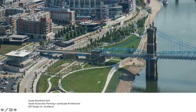This portion of the Riverfront Park is next to Great American Ballpark. This is where the Reds play. Some newer housing development going in here along what was formerly the Levee Wall and formerly Highway space. Smale Riverfront Park is the latest addition to this portion of the river, designed by Sasaki Associates with collaboration with the local firm of KZF.